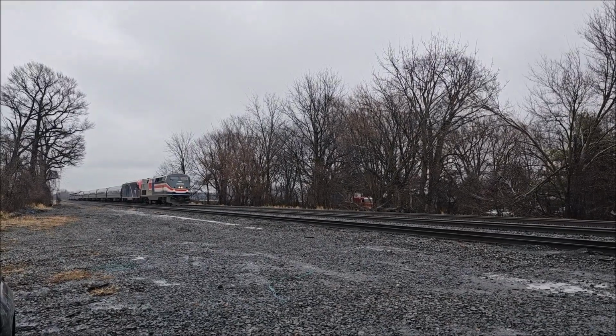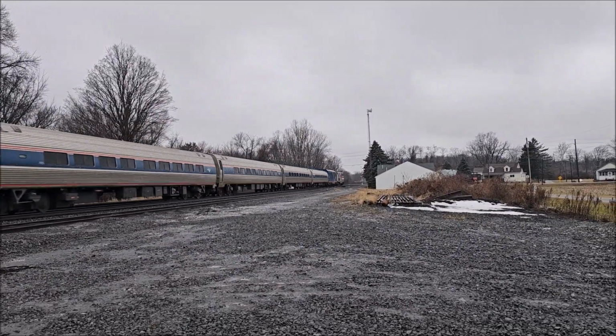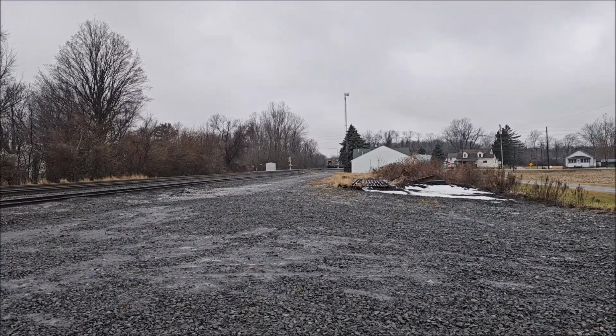Hey, got a mission. Today's mission is to seek out Amtrak 168, Phase 3, here in Ceylon, Ohio. He ought to be along here in a little while, so we're going to go get him. There it goes. Boy, that was quick. All right, we'll be back. Mission completed.